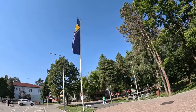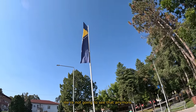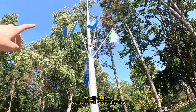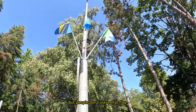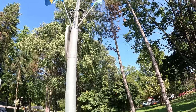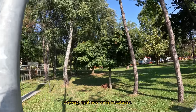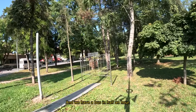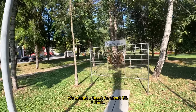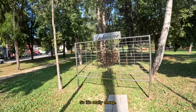Beautiful Bosnian flag. We're not gonna see that anymore when we go to the Serbian Federation. We will still be in Bosnia, so still under that flag, but people don't wave that flag, you know, they don't really want to be part of the country. Anyway, right now we're in Lukavac and we have a bus in half an hour. We bought a ticket for about 4 euros, I think, so it's really cheap.